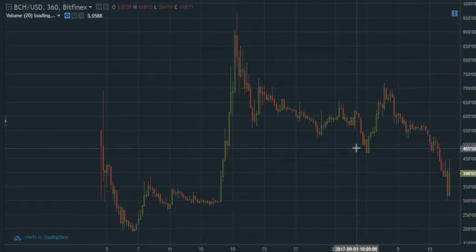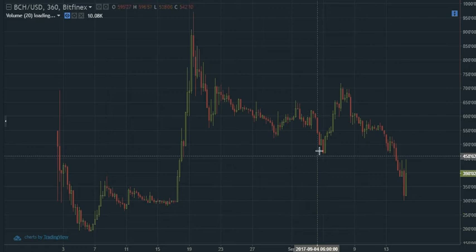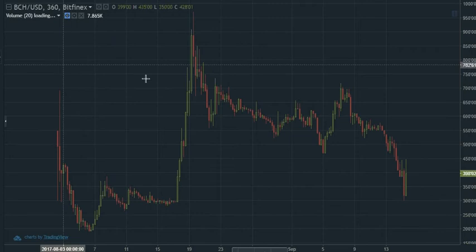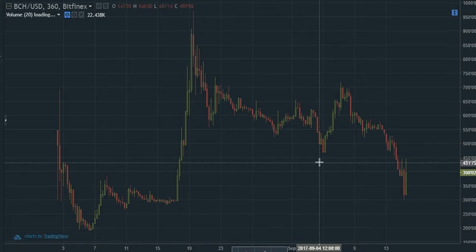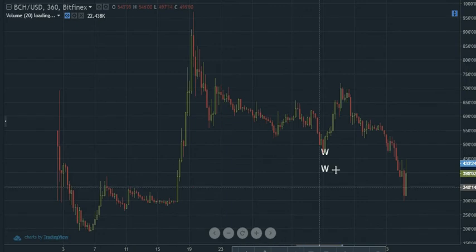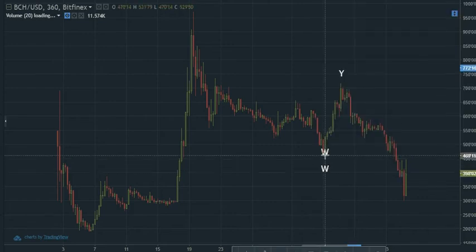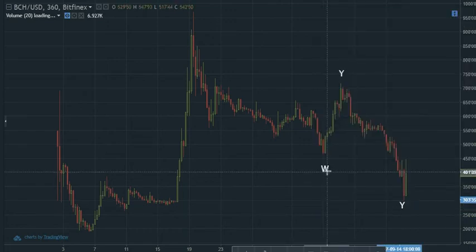So if this is the extended A, B, C, and C is not extended, or you can call it WXY, I believe that can fit as well. And because there's going to be a lot less labeling, I'm just going to call it W, X, Y. Okay.